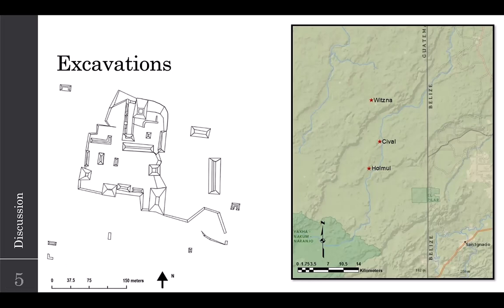So I did excavations at this site of Witzna. Witzna is located, of course, I'm so sorry, here. I also did excavations at Xival, and Holmul is the base camp. So this is Witzna, a three-tiered pyramid, a three-tiered complex.